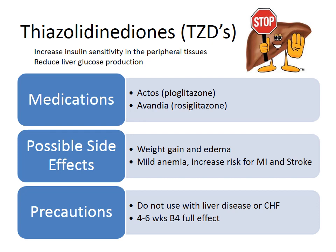The thiazolidinediones, or the TZDs, increase insulin sensitivity in the peripheral tissues, and they also reduce liver glucose production. Medications such as these are Actos and Avandia. Possible side effects of these medications are weight gain and edema, possible mild anemia, and an increased risk for MI or stroke. Precautions with the TZDs include not to use them with liver disease or documented congestive heart failure, and oftentimes it's 4 to 6 weeks before the full effect of the medication is appreciated.